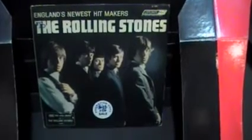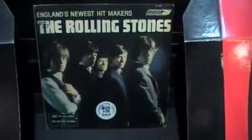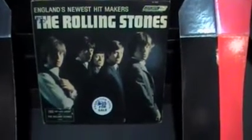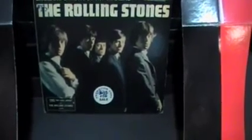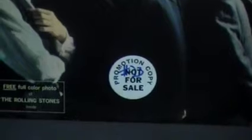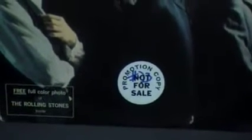This is where it all started in America. In 1964, the Rolling Stones' first album, England's Newest Hitmakers, on London Records. And this is a white label promo and poster. And you can see the sticker, promotion copy, not for sale, and the sticker for the free full color poster that came with the album.